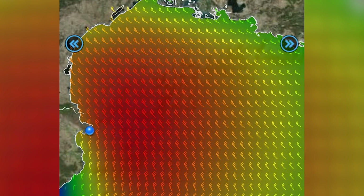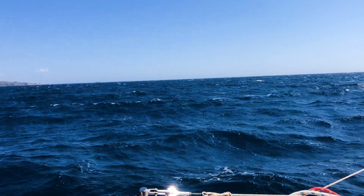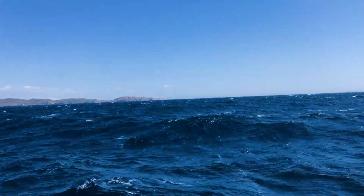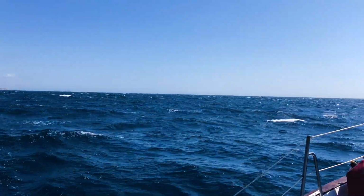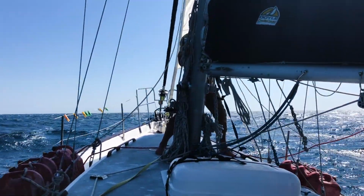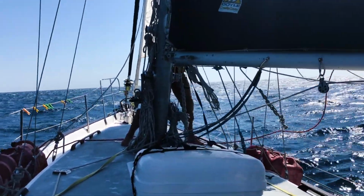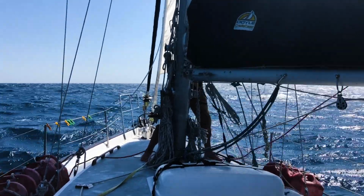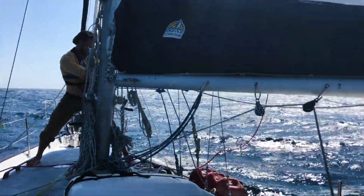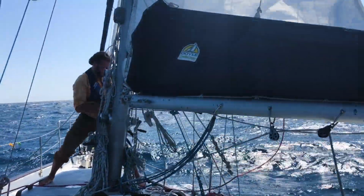As we were preparing to make way, the forecast looked to be sustained 25 to 35 knot wind right on the beam. So Jackson, you'll head up into the wind. Yeah, I'll raise the mainsail. There you'll ease the main sheet. And then we've got two reefs in the mainsail already. We might toss in the third. Jackson braved the helm for the first portion of the sail, and we were moving well.